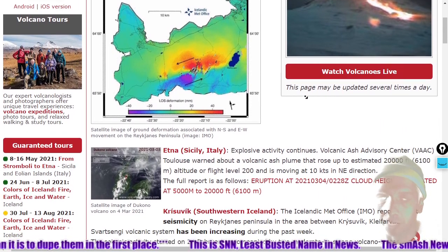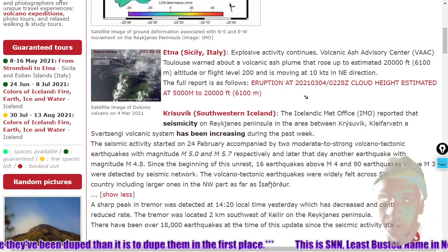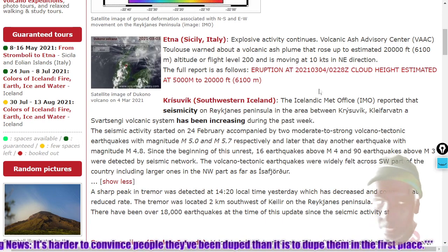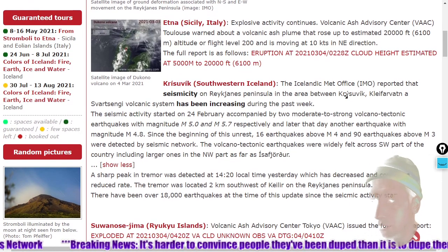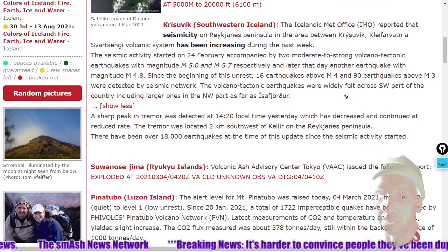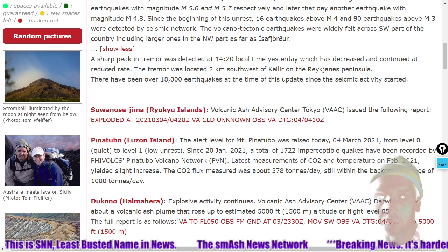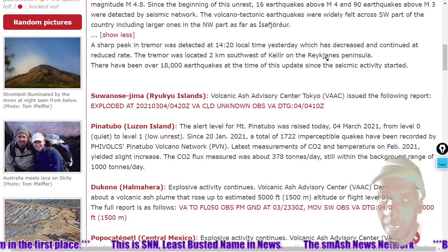It's producing a 20,000-foot ash plume as it continues to explode. Krýsuvík, actually I think it's Krýsuvík in southwestern Iceland, has had seismicity increasing. You may have already been aware of this. Lots of earthquakes showing up around southwestern Iceland. Although a sharp peak in tremors was detected at 14:20 local time yesterday and has decreased at a continued rate. So it looks like the seismicity may have peaked. There have been over 18,000 earthquakes since the seismic activity started in Iceland.